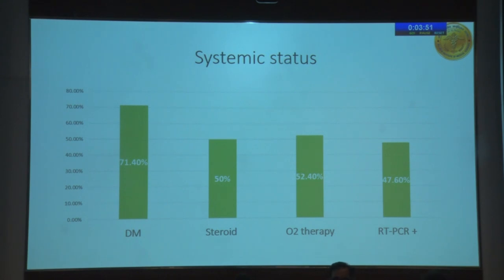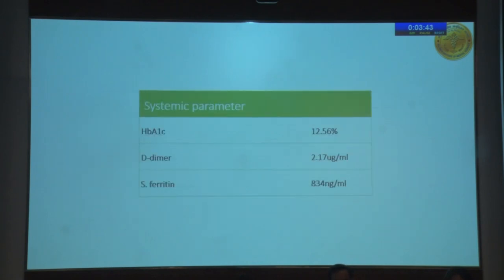50% received some form of steroids, and oxygen was given in around 52% of the patients, and 47% were RT-PCR positive for COVID. As diabetes was more prevalent, similarly the mean HbA1c levels were also very high, and the other markers of inflammation, D-dimer and serum ferritin, were also above the normal range.